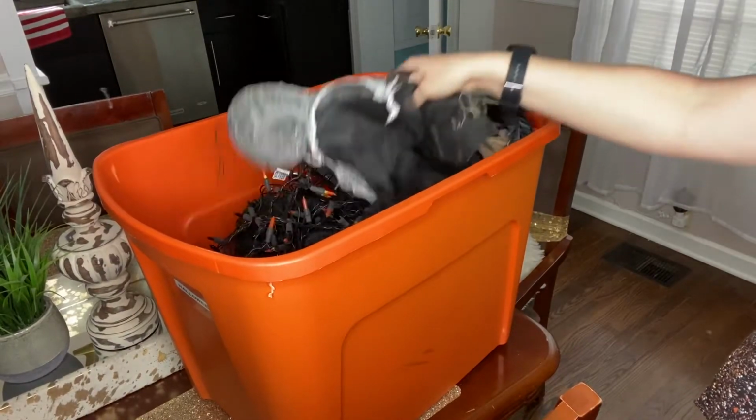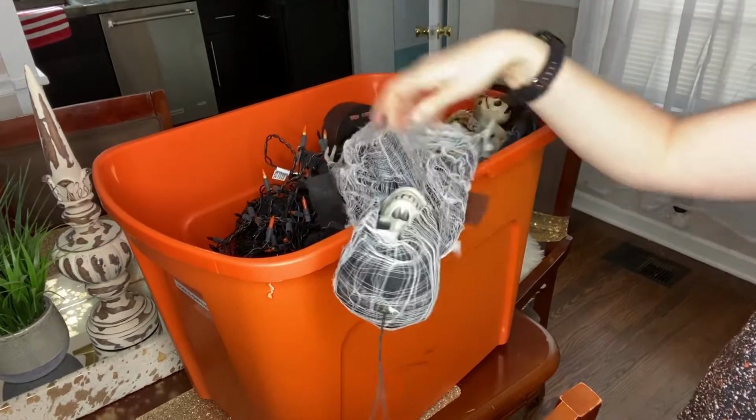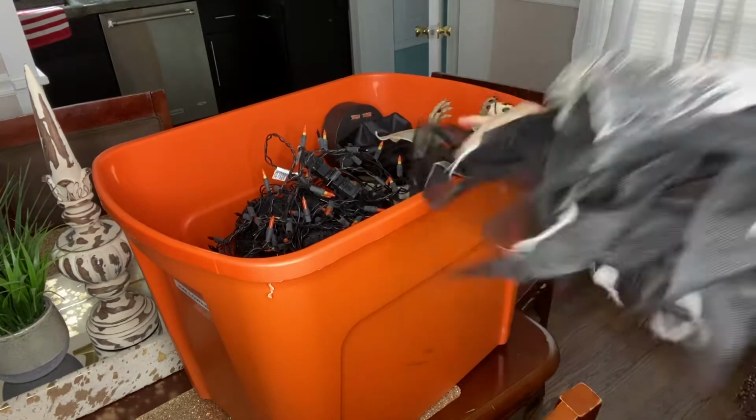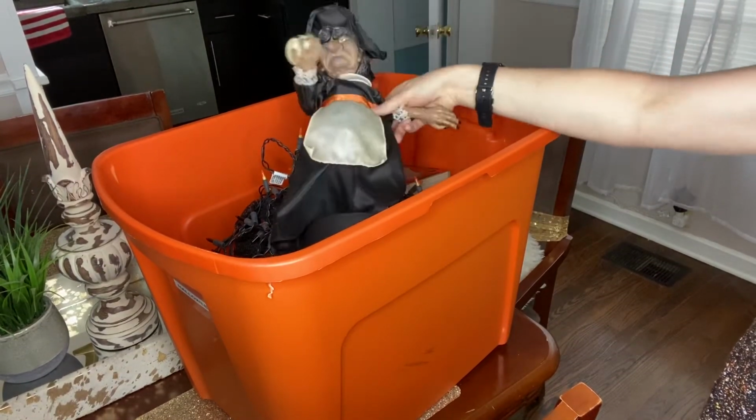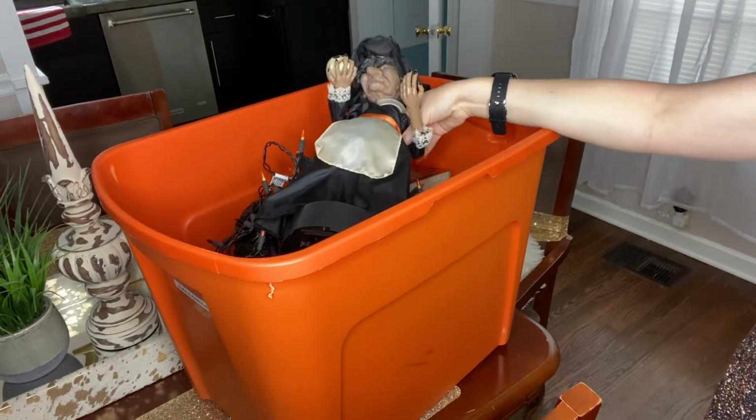Let's go ahead and get started and I'll show you guys what I've got in the tote. I just have one Halloween tote, so I don't have like a bunch of decorations, but I definitely have plenty. All right, so here are some of my Halloween decorations. Got this spooky witch that I've had like since my childhood. It is super old.